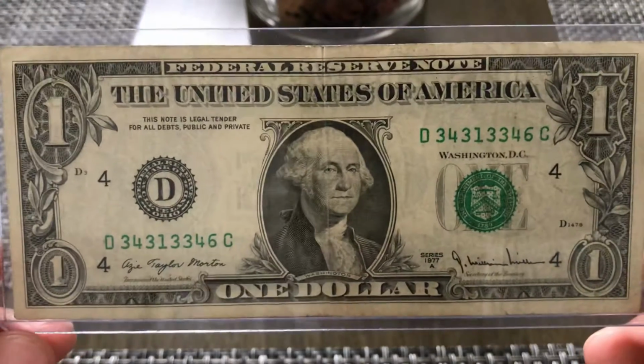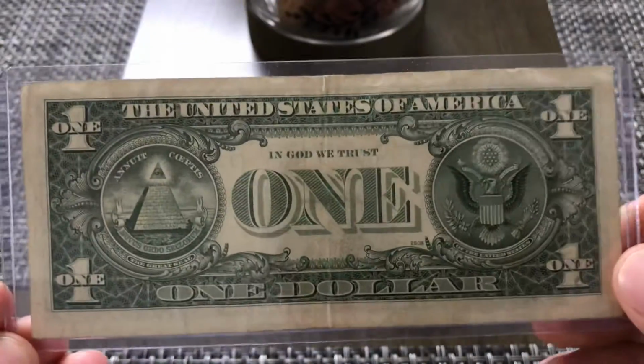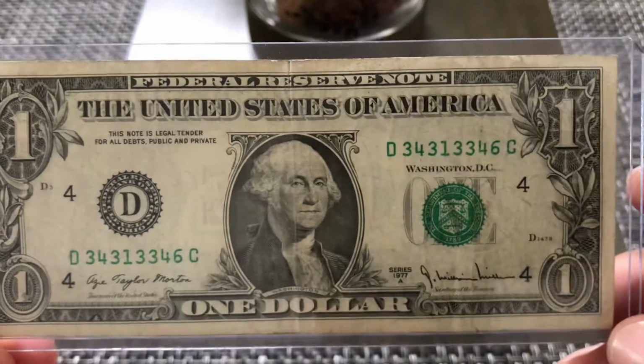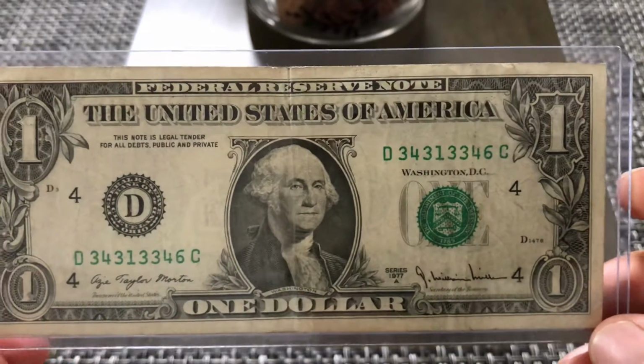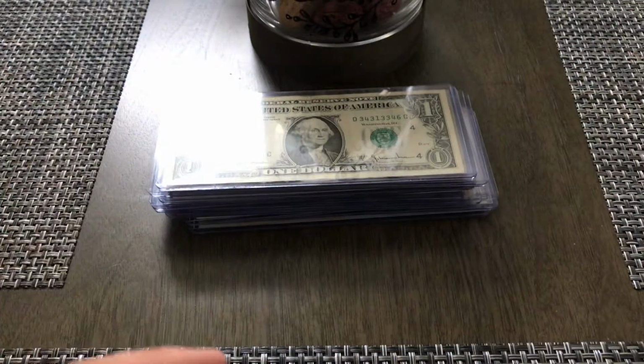1977A. I don't remember why I kept this one. It might have just been that it's a little bit older. You don't really see bills this age in circulation all the time. Serial number is okay. It looks kind of cool, but other than that, I think I just kept it at the time. It was old to find in circulation.